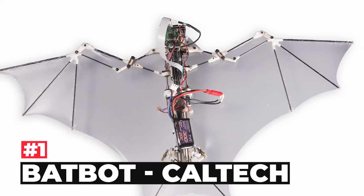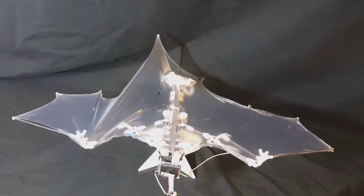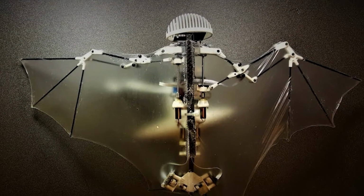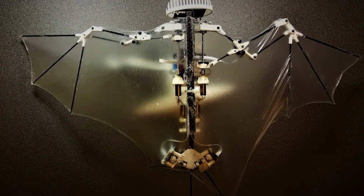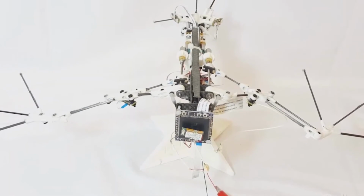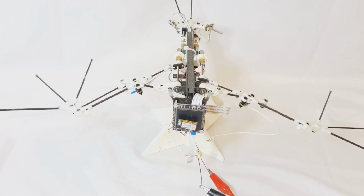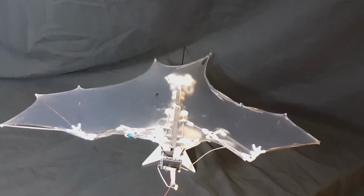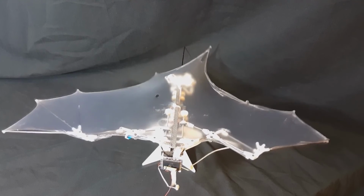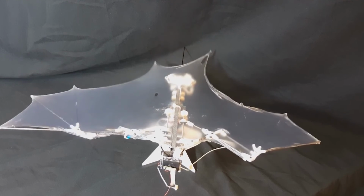Number 1. Batbot, Caltech. Bats have long captured the imaginations of scientists and engineers with their unrivaled agility, but their complex wing motions pose significant technological challenges for those seeking to recreate their flight in a robot. The key flight mechanisms of bats now have been recreated with unprecedented fidelity in the Batbot, a self-contained robot bat with soft, articulated wings developed by researchers at Caltech and the University of Illinois at Urbana-Champaign, UIUC.